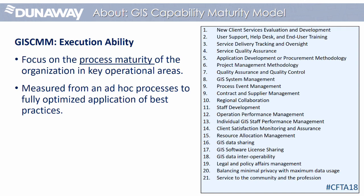So it's not looking from a departmental level. It's looking at much broader things. How are you managing your staff, and regional collaboration? Are you talking to the municipalities that you're in, the cities, the counties, whomever? Or, how are you engaging with that? Because they have data you need.